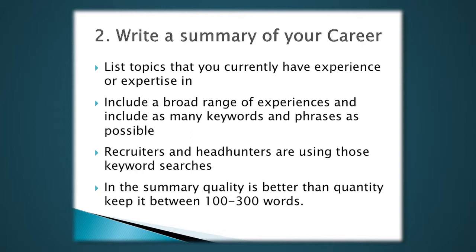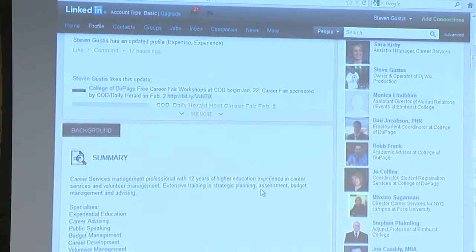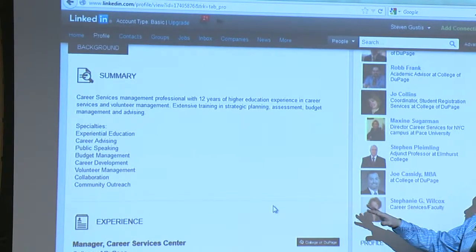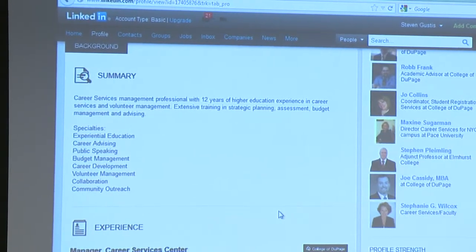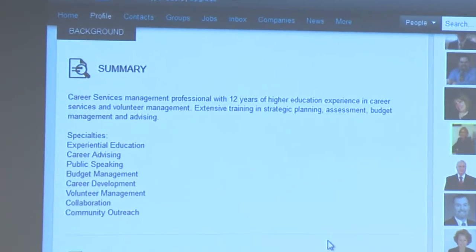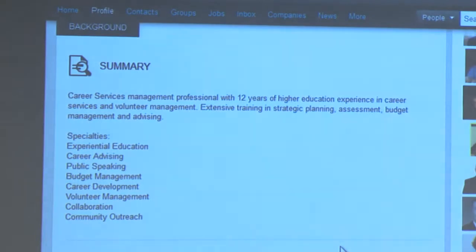So what you want to include in your summary is a broad range of experiences and include as many keywords and phrases as possible. All right? So let me take you to mine. I've got a short summary here, and then I list my specialties. So, career services management professional, 12 years of higher education experience in career services and volunteer management. I'm highlighting 2 big things that I've done. A lot of my experience lies in those areas. Also, extensive training in strategic planning, assessment, budget management, and advising.